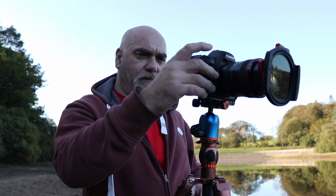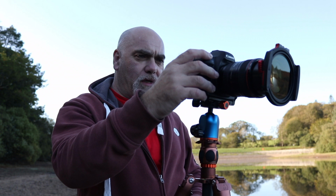So it looks like a mirror, but by overexposing, what I'm doing is I'm giving the water a kind of milky colour, if you like. It's whitening it out because it's covered in a very fine mist anyway. So what I'll do in post is I'll bring up the blacks so that the rocks look really prominent and the reflections of the rocks, but the water stays almost white.